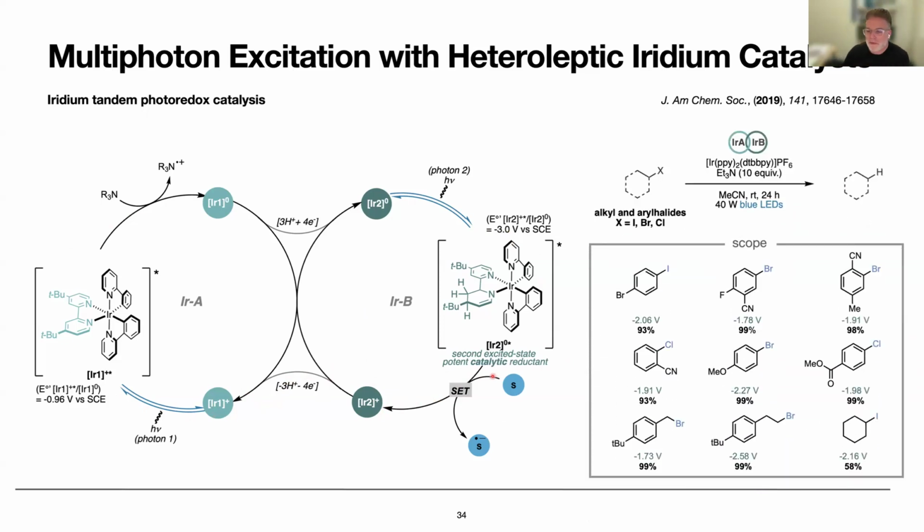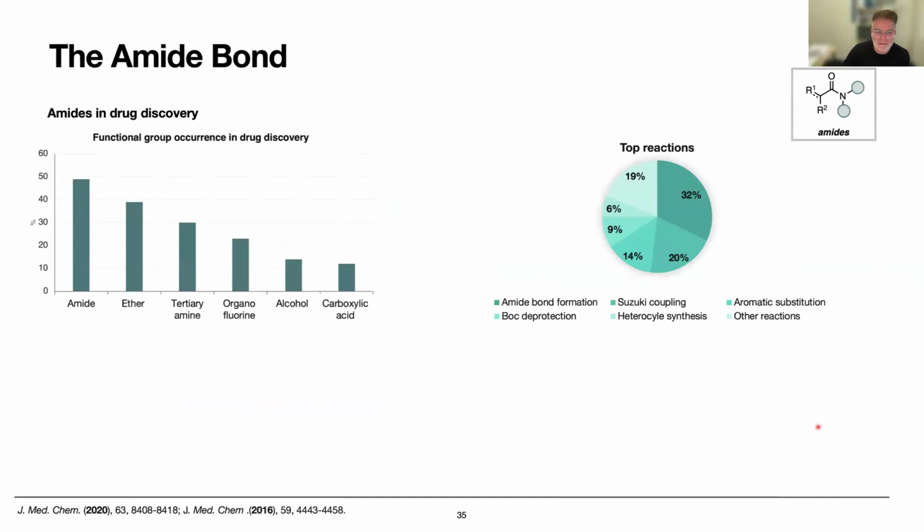To demonstrate how powerfully reducing these are, we were able to reduce aryl chlorides, isolated bromides, all in very high yields, showing how deep reduction potentials can be accessed from this catalytic system.